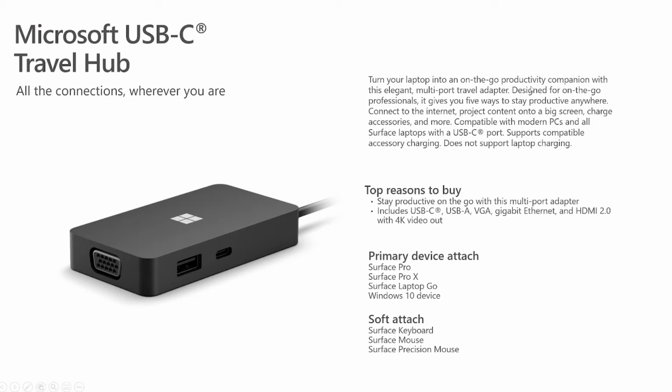A lot of people are working remotely, hot desking, needing to connect up to additional displays. You can't necessarily carry the original Surface Dock or the Surface Dock 2 because those are very heavy. They're designed to live in one place. This is something which is designed to be portable, and it does have all the connections you need: USB-C, USB-A, VGA. It's also got Ethernet over here and an HDMI on that side as well. So all the connectivity you need for when you're on the go.